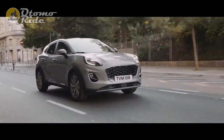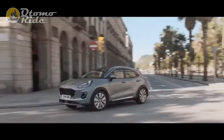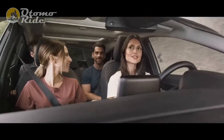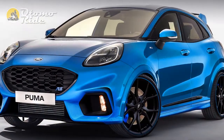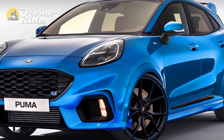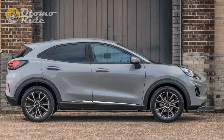Strong ergonomics are also promised, with the Puma possessing one of the largest boot capacities in the class, more passenger space than the Fiesta and what Ford calls the Mega Box, more on which in a moment. Fully digital instrument dials and level 2 autonomous driver aid should add to its appeal. How, then, does the second coming of the Puma measure up to the likes of the Nissan Juke, Seat Arona, Skoda Kamiq, Renault Captur, Volkswagen T-Cross and Mini Countryman?